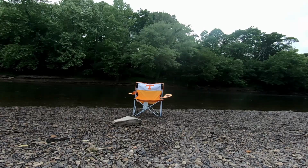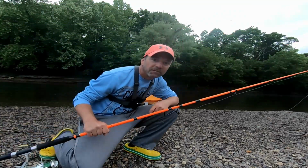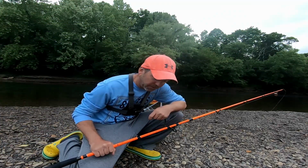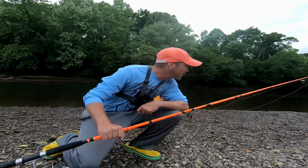25-pound test. That was a big one. You see it? Yeah, it was huge. He broke us off. That got me excited. It broke at the line. It broke right at the hook. That's not how we do it. That's not what you want to do. 25 pound, snapped.